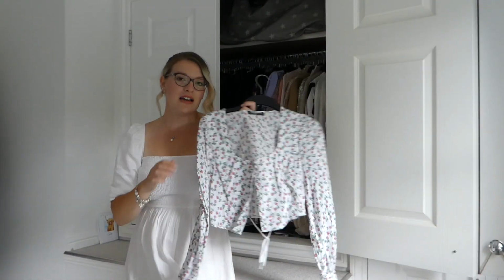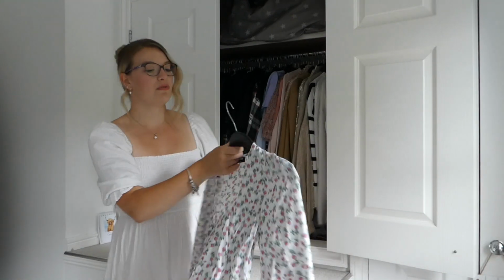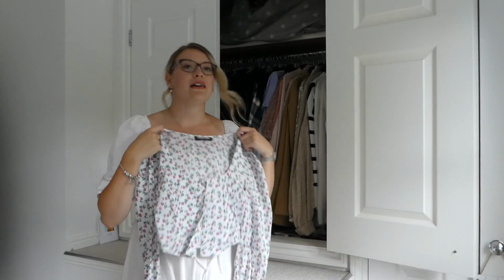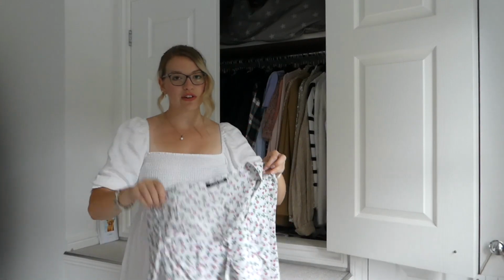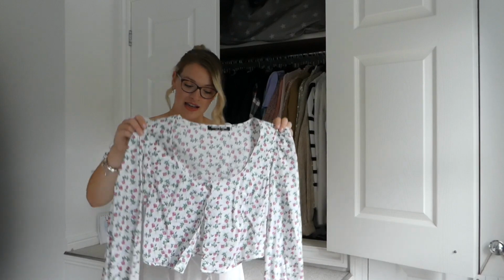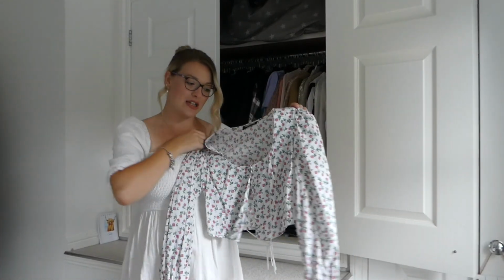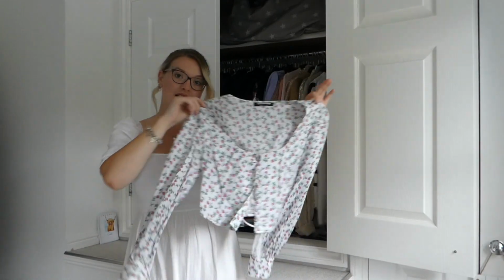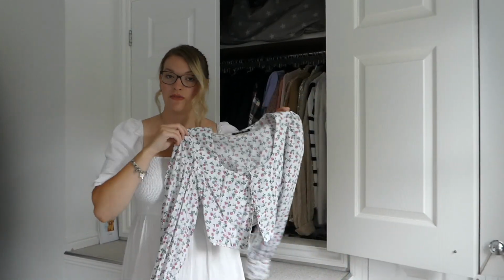And then lastly, I'm going to get rid of this one. I'm going to be brutal and finally ditch it. I've had it for years, but I don't really like the way that it fits anymore. It does still fit, but I just don't like how it fits. It's very cropped as well, which isn't really my kind of style anymore. So if anyone's interested, this will be up on my Vinted very soon.